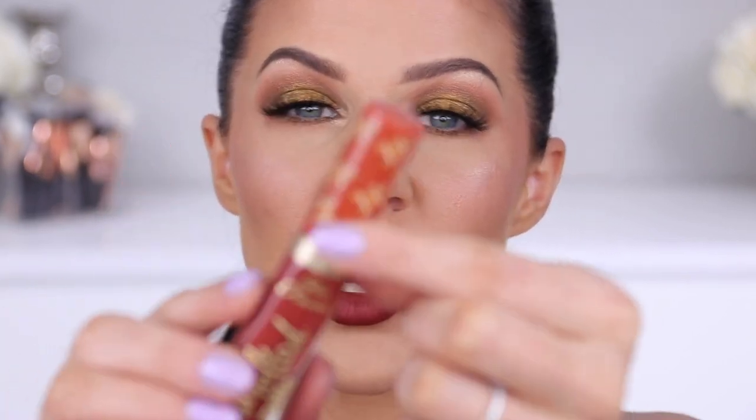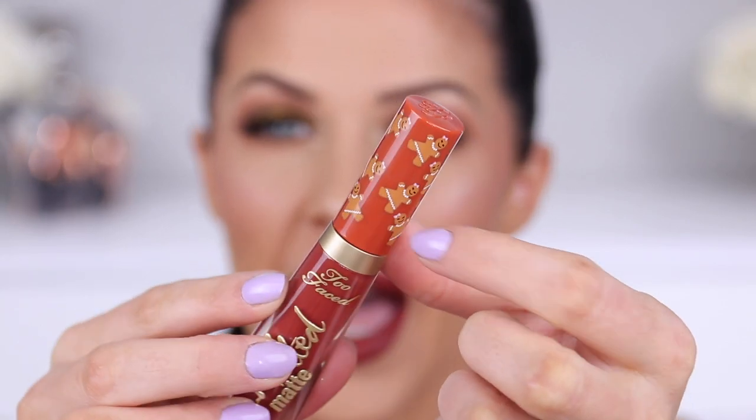The formula is really nice. It smells incredible. It's got little gingerbread ladies on the cap. It's so cute. And not only does it smell amazing, it actually tastes sweet. Like, it tastes like sugar. I buy this. Trust me, buy this. All right, now as far as the palette goes, a couple of things to go over.